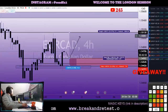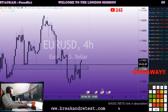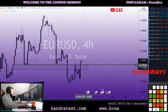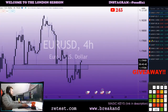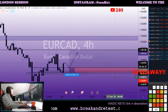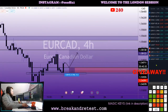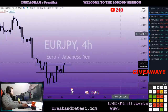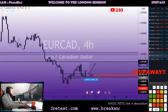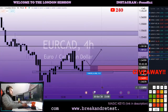Wait for a retest here on Eurocad. Wait for a retest on EURUSD. Eurocad has a better breakout. EURUSD has only a 5 pip breakout, so it might be a little tricky. So we'll see. Probably I'm going to choose Eurocad here if it does give me a retest. Hopefully it does. So we'll see. EJ, I don't know. It's still at resistance. We'll look at it later. But for now, the favorite looks like it's going to be Eurocad.